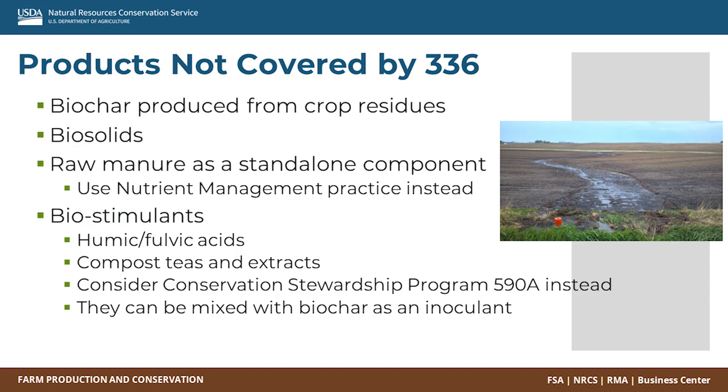We also can't apply biosolids. Raw manure would be considered under our nutrient management practice. So you can combine manure with biochar, but you cannot apply raw manure alone through this practice. It also does not include things like biostimulants. We talked earlier about humic and fulvic acids, those compost teas and extracts. Those could be covered under a Conservation Stewardship Program application under a nutrient management practice. So we can potentially cover those, but just not under this soil carbon amendment practice. Okay.